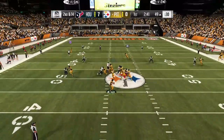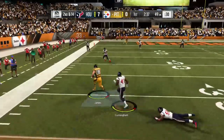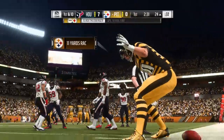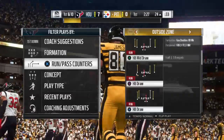Off the play fake. Here's Roethlisberger. And that's complete to Jesse James. And he goes down, but not before getting this inside the 25. A really nice gain of 25 yards.